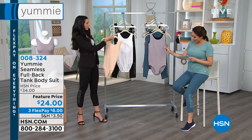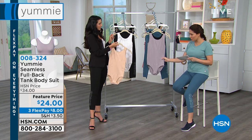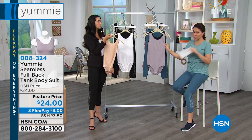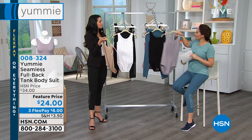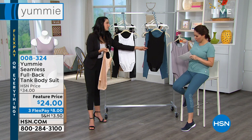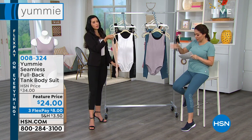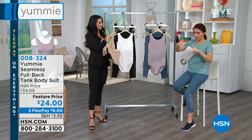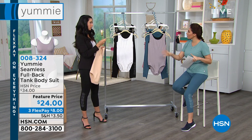I love that. So I have it in the gray, and I didn't think the gray was going to make it out here. Medium large only in the gray. So if you're a medium large and you love this gray color, it's your day. We also have it in your tried and true black that you're always going to wear everywhere. These are machine wash, tumble dry. This is that dual sizing: small, medium, medium, large, large, extra large, 1X, 2X, and then 2X, 3X. So it's even a little forgiving in the sizing.